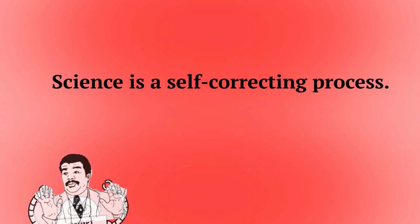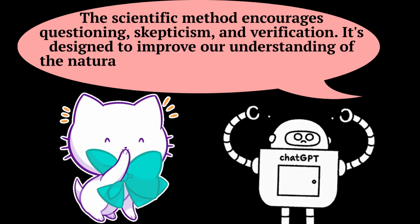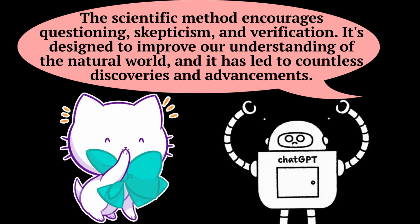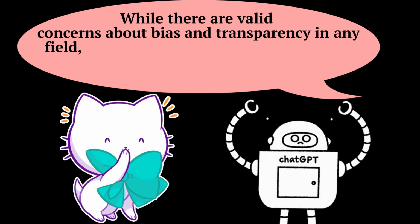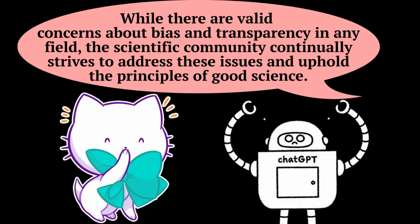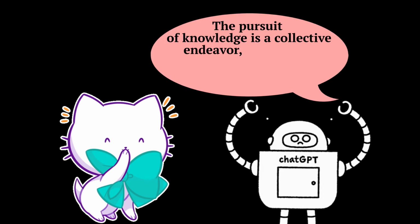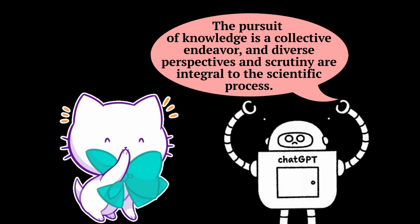Science is a self-correcting process. The scientific method encourages questioning, skepticism, and verification. It's designed to improve our understanding of the natural world, and it has led to countless discoveries and advancements. While there are valid concerns about bias and transparency in any field, the scientific community continually strives to address these issues and uphold the principles of good science. The pursuit of knowledge is a collective endeavor, and diverse perspectives and scrutiny are integral to the scientific process.